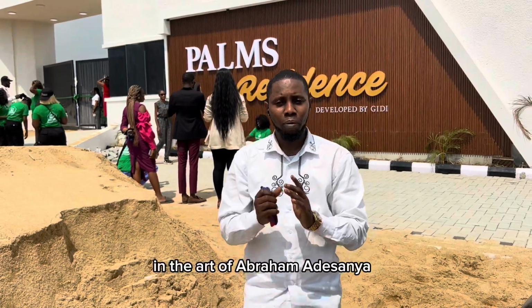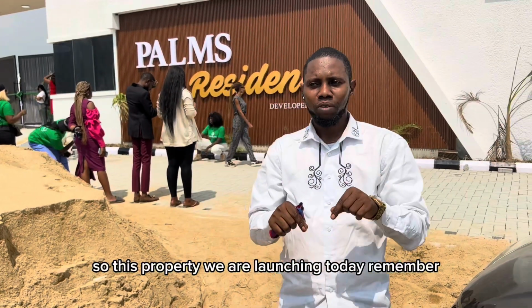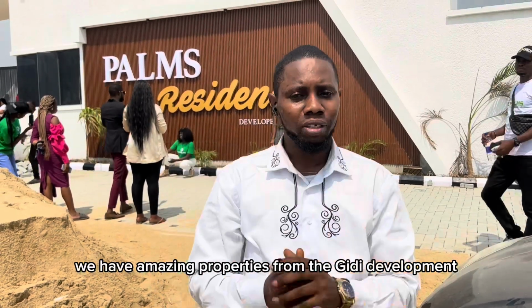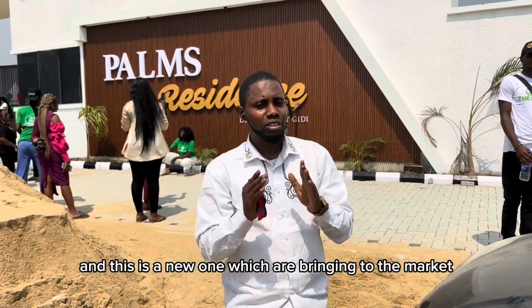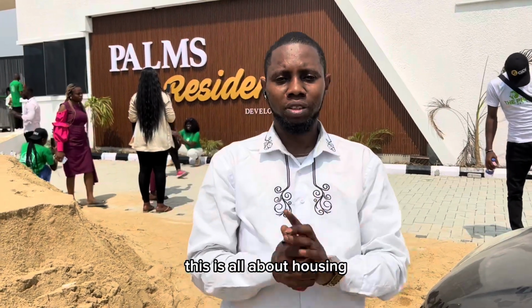In the area of Abraham Adesanya on Ogombo. So this property, we are launching it today. Remember, we have amazing properties from the Gidi development, and this is a new one which we are bringing to the market. This is all about housing.